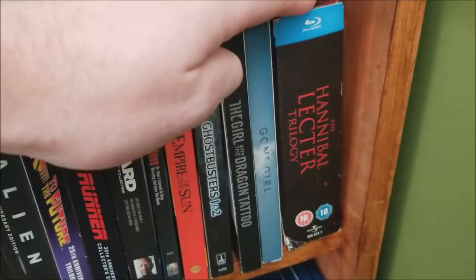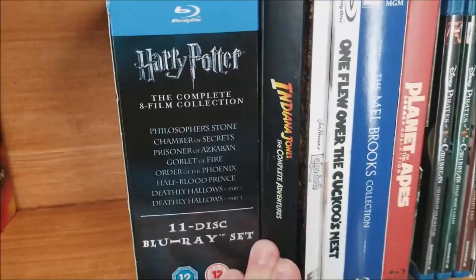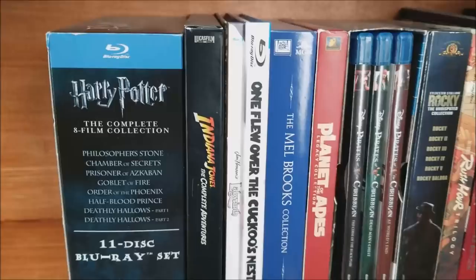So from Hannibal, we go to Harry Potter. We got the first eight Harry Potters, all of them. We got the Indiana Jones collection, complete collection. This is all four of them. Yes, I know there's four, unfortunately. Labyrinth, right here. We got One Flew Over the Cuckoo's Nest, one of the best movies of all time.